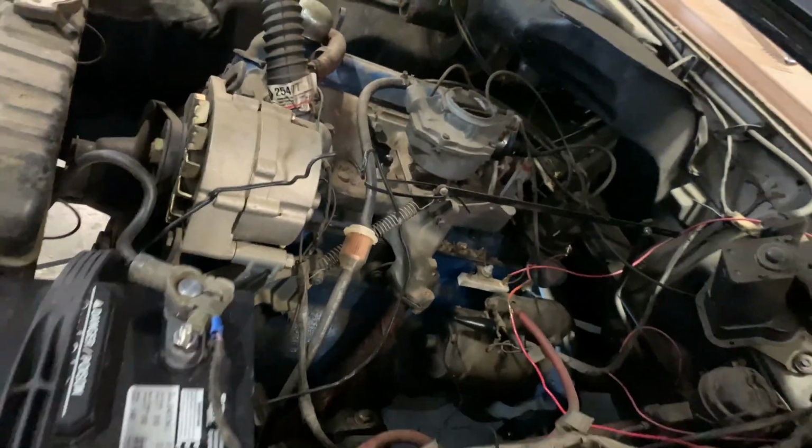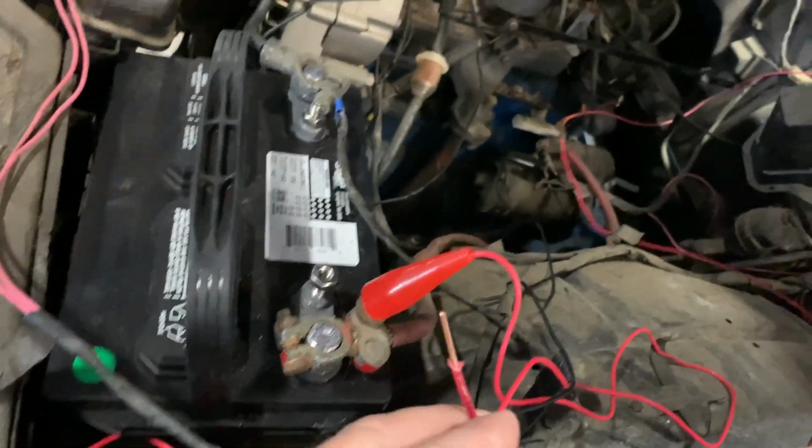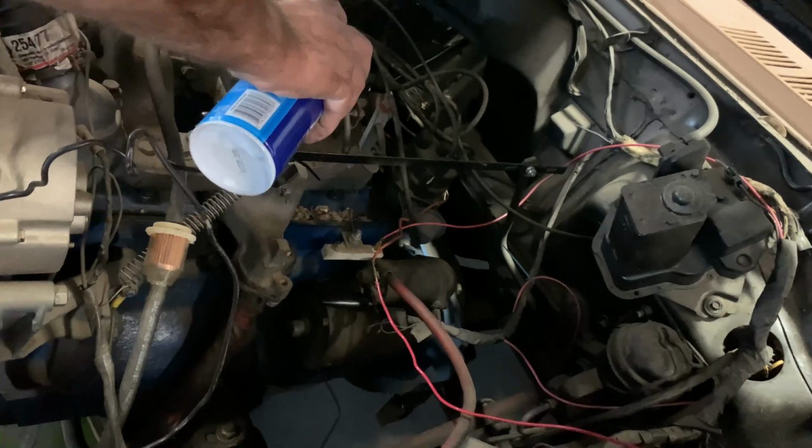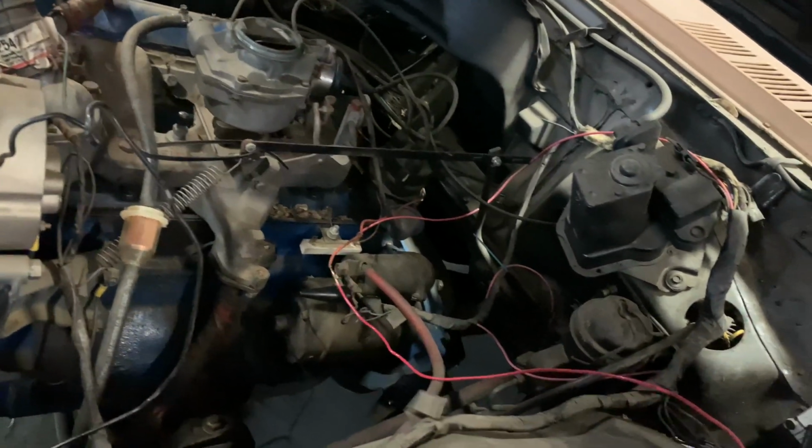Got one from Harbor Freight, and I hot wired it. So I can hot wire this wire to the battery, and we're going to hit it with some wonderful spray and see if at least we have pop, because if it pops, that means it'll probably run.